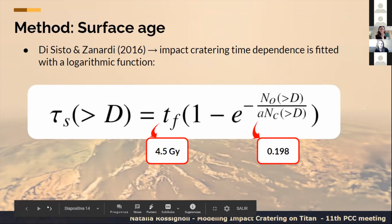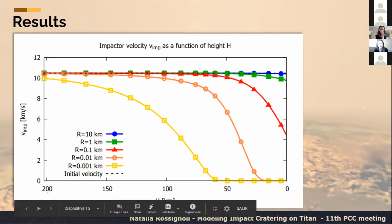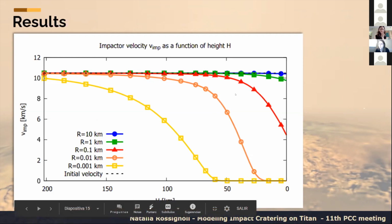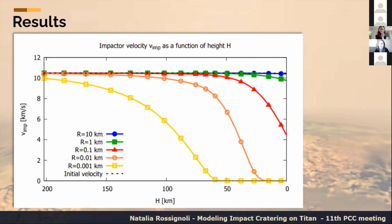So here I will present now the results. Here we see the impactor velocity as it approaches Titan's surface. And as you can see, all impactors start with the same velocity, and the 5 different curves show different impactor sizes. As you can see, a large impactor of about 10 kilometers of radius won't even notice that there is an atmosphere, as could be expected.